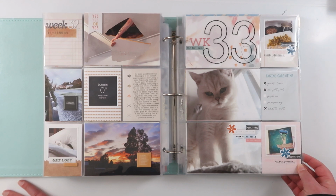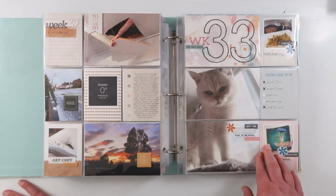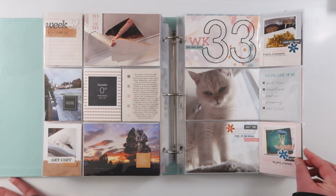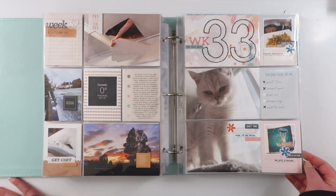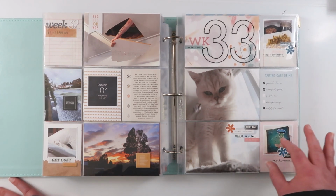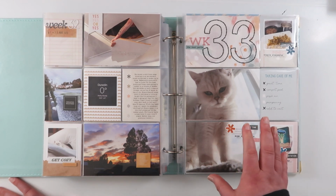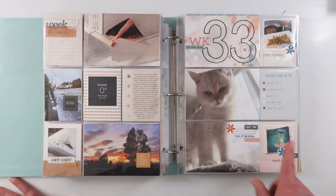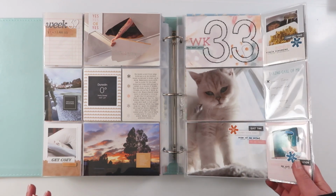Week 33, and I had run out of this style of page protectors, and they hadn't come from scrapbook.com yet, so I ended up having to use something a little bit different. This was a different configuration. It did allow me to have the bigger photo enlargement, and I do remember this was one of those weeks where the 3 photos on here were literally the 3 photos I took that week, so it was a little bit difficult that I had this page protector.